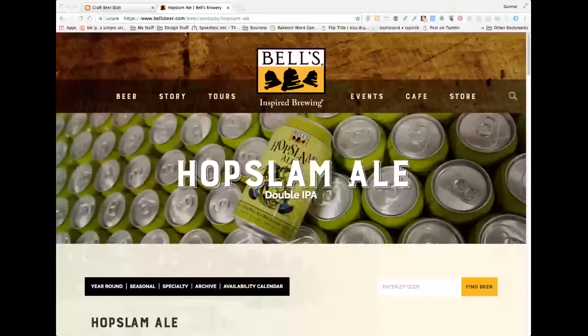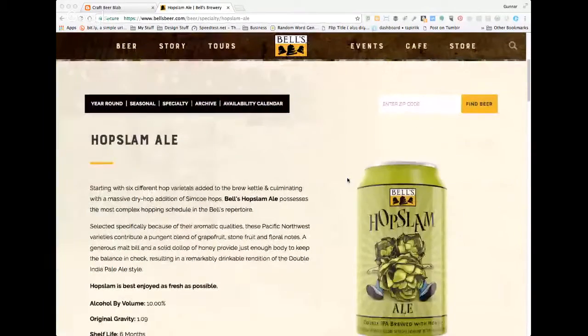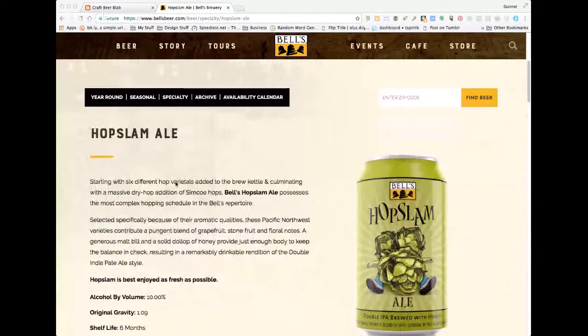Now, according to Bell's Brewing, Hopslam is brewed with 6 different hop varieties. I'm not sure what the hop varieties are on there. Let me go ahead and do a screen share here of the window that I have with Hopslam. So this is directly on Bell's website. 6 different hop varieties added to the brew kettle, and then a massive dry hopping addition of Simcoe. And Simcoe is probably one of my favorite hops out there. I think that's where you get a lot of that grapefruit rind flavor.